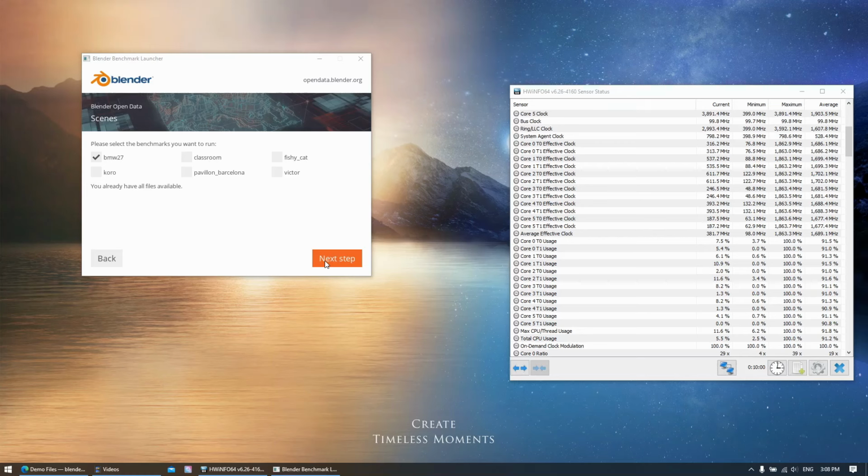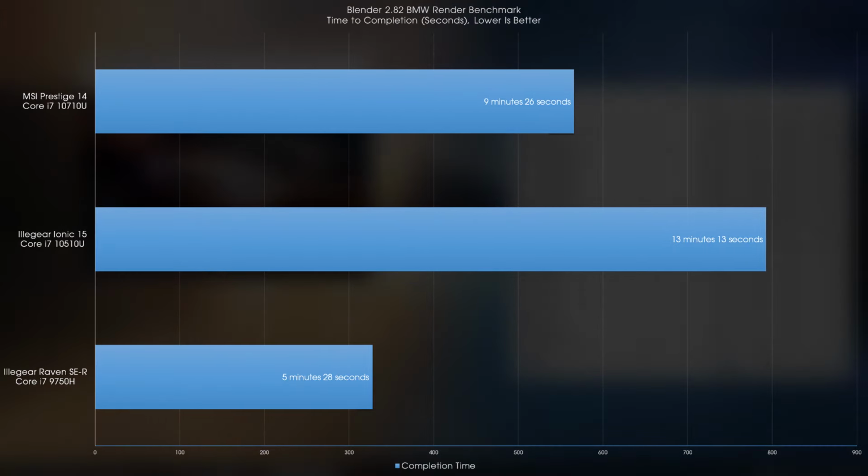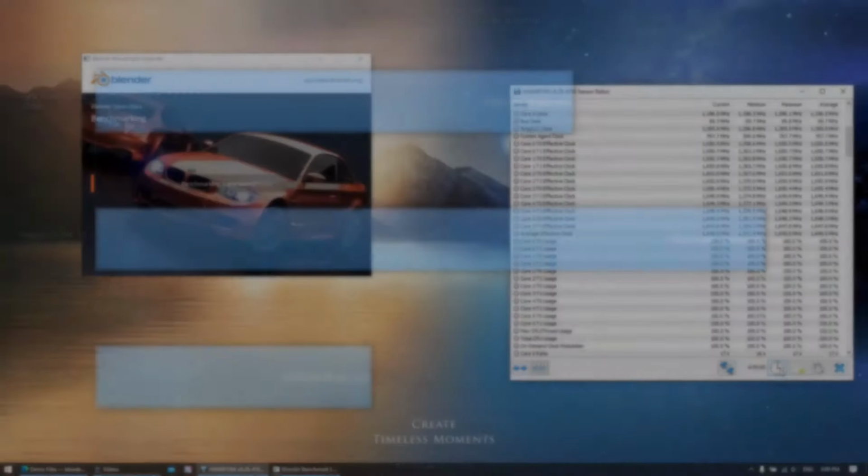To simulate someone who might do some 3D or video rendering on the go, I ran the BMW Blender benchmark, where it finished the benchmark in 9 minutes and 26 seconds and ran at an average all-core clock of 1.7 to 1.8 GHz with a core package temperature of 72 degrees Celsius. And oh man, maybe it's just the side effect of using aluminum, but you could really feel the heat from the CPU permeating through the keyboard to the point where it could get a little bit uncomfortable.